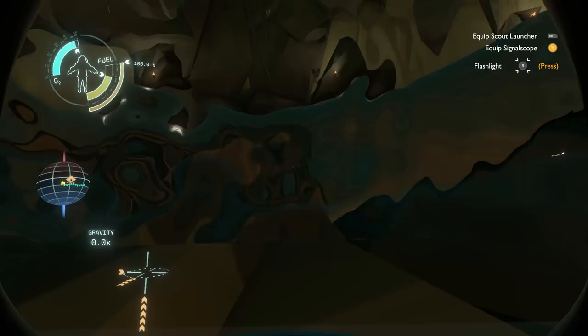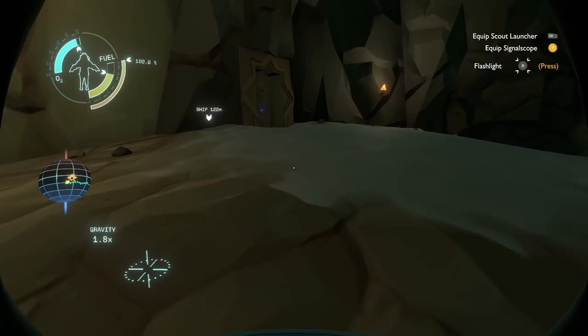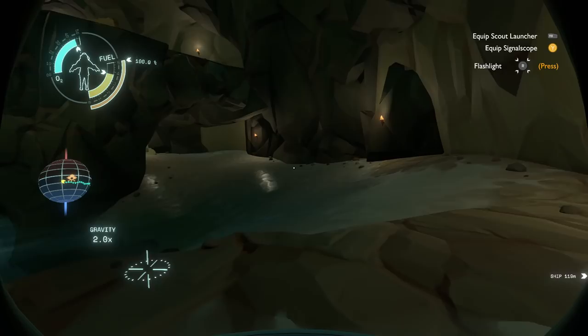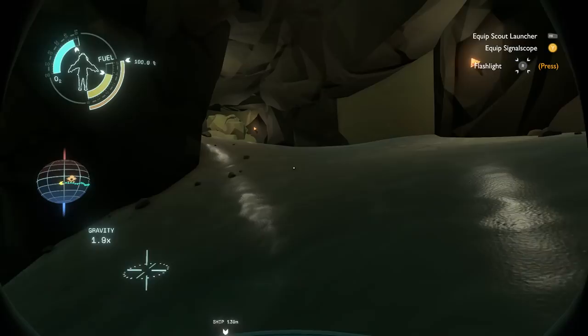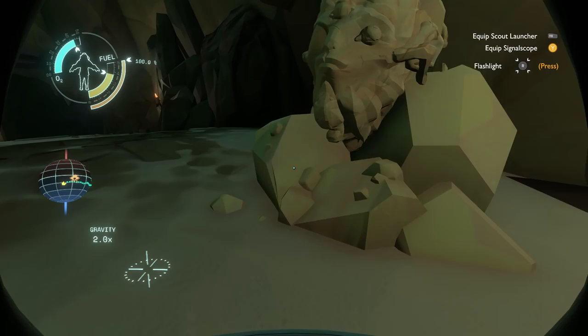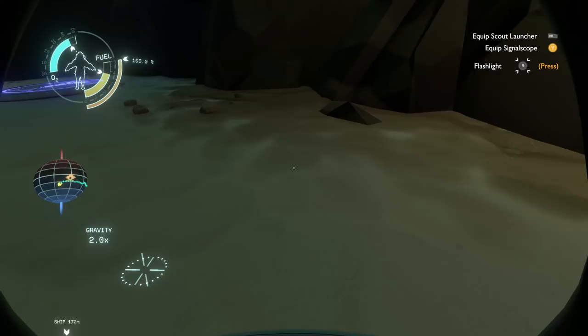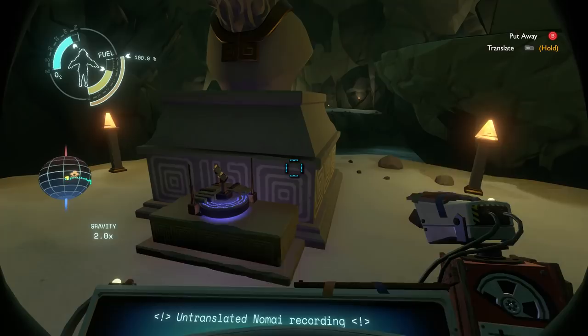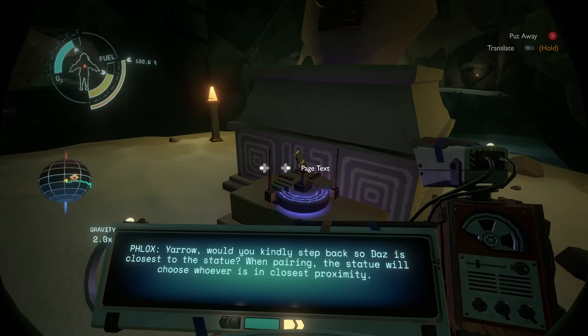Okay, so we've not been in here before. Is this going to open? It does work from this side. Okay, cool. Should still have plenty of time. More bodies. Looks like they were working on new statues. That one? Does that one look different? Phlox? I assume it's Phlox. Could be Phlox, I guess.